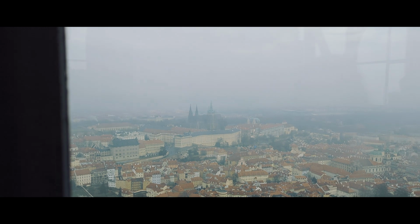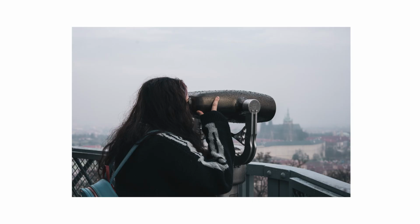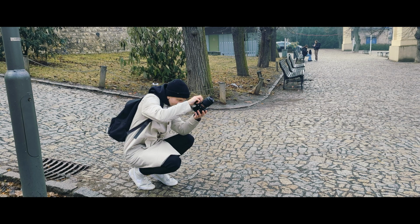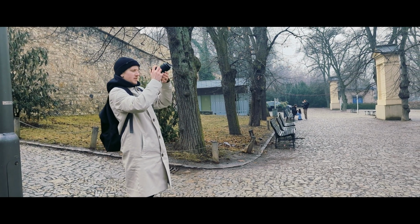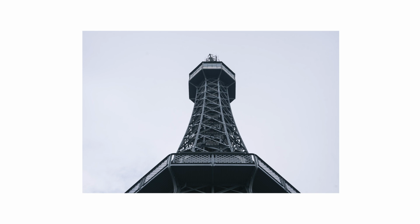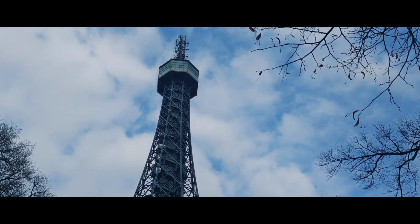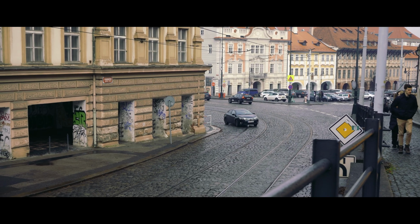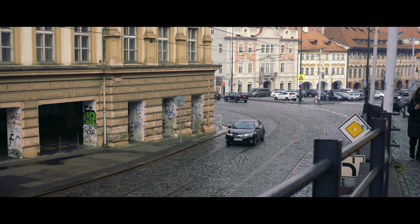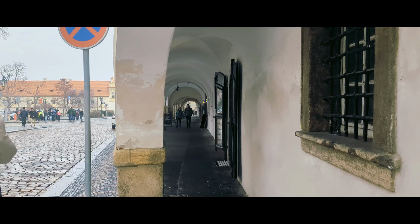Despite my nerves and the foggy conditions, the views from the top were still pretty incredible. The next stop was Prague Castle, which was only a short walk from Petrin Tower, but took a little longer with a few photography stops on the way.